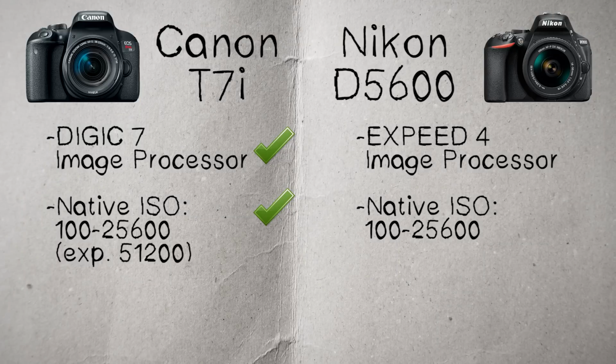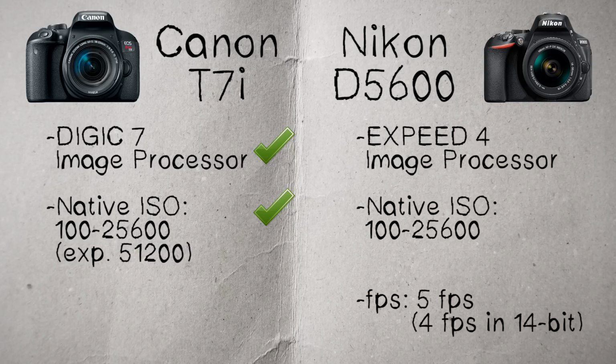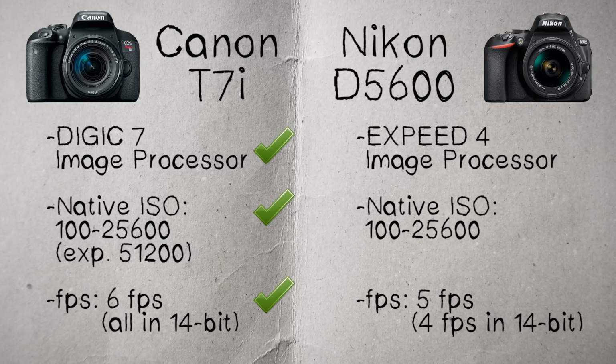Now, moving on to how many frames a second these cameras can shoot, the D5600 can shoot 5 frames a second if you're in 12-bit RAW, and if you shoot in the better quality 14-bit RAW, that only gives you 4 frames a second. Now on the Canon side, you can do 6 frames a second even in the 14-bit RAW, so check mark goes to the Canon again.